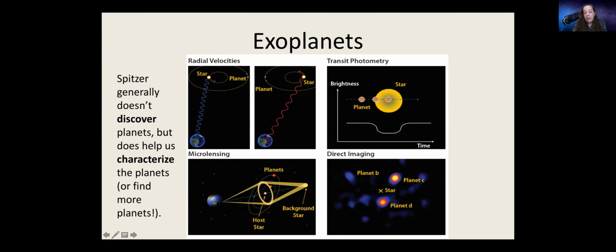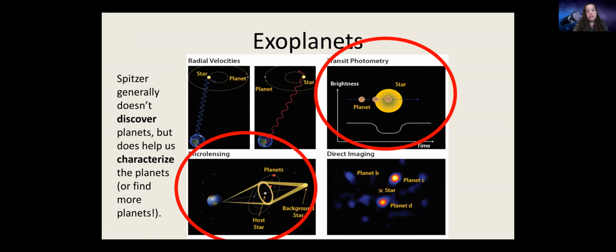There's also a way of discovering them using microlensing, where you observe from Earth against a dense field of background stars. You can see a star and planet system moving across your line of sight. If you plan your observations just right, you can see little blips that are indicative of there being planets there. And if you're really good, you can do direct imaging of a star and planet, but that's really hard. That's like trying to take a picture of a mosquito that's orbiting a spotlight. It's really hard. So Spitzer was good at doing the transit photometry and the microlensing.